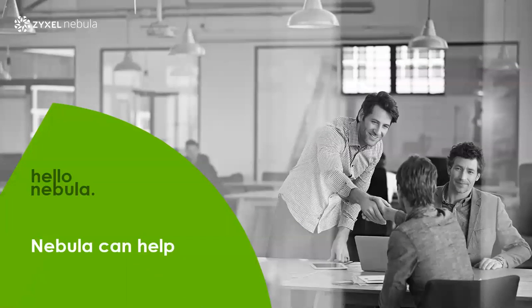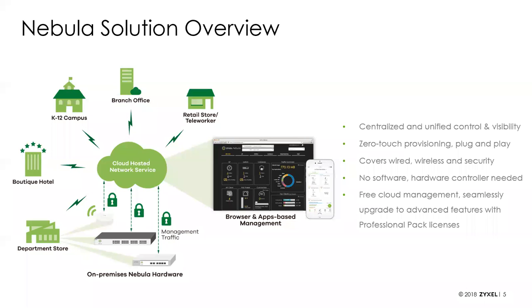So we'll start by talking a little bit about what Nebula is. Nebula is our cloud managed networking solution for our networking equipment. It works with our business access points, our switches, and with some of our firewall security gateways. It provides zero-touch provisioning, and we'll talk a little bit more about that. Essentially, there's nothing you need to do other than plug in the hardware. All of your devices, all of your customers, all of their networks are all visible through a single web interface. Just go to nebula.zyxel.com, log in, and everything is there.